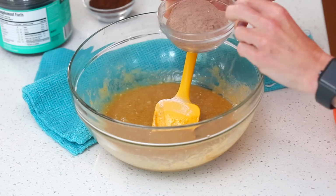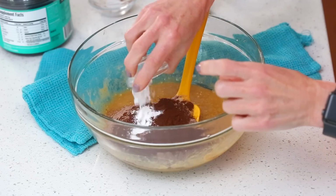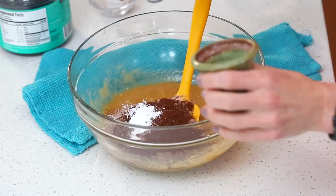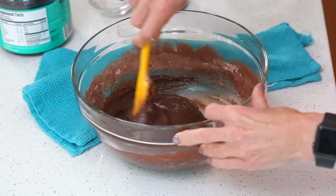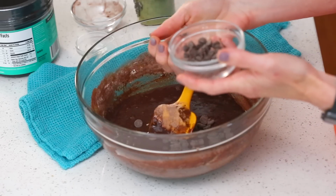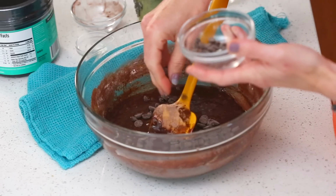So half a cup of the Perfect Keto chocolate collagen, 3 tablespoons of cocoa powder, 2 teaspoons of baking powder, and a little bit of salt. I'm probably adding about 1/4 teaspoon. And you need to stir all that in together. Now if you want, you can add some chocolate chips. You could also add nuts or other sorts of add-ins, but I'm going to take 1/3 cup of chocolate chips and I'm going to put most of them into the batter. I always like to save a few for the tops of the muffins.